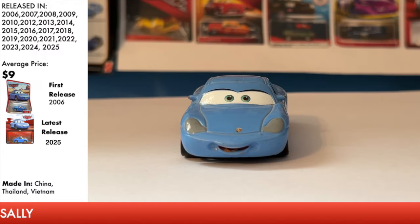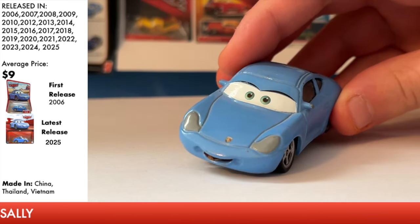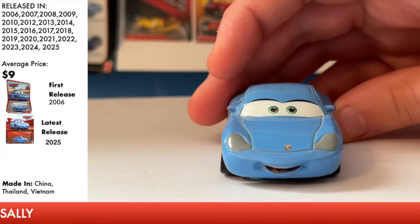In 2006, we would receive Sally. Regular old Sally was part of the initial lineup of Cars singles in early 2006, and she's gone on to be one of the most released Cars diecasts of all time.